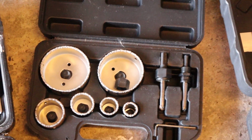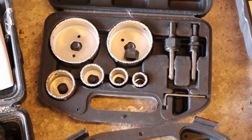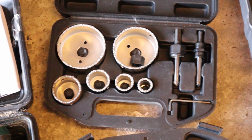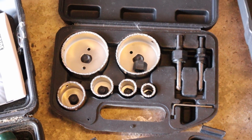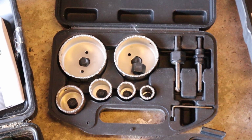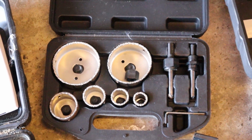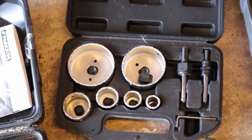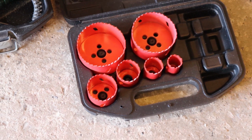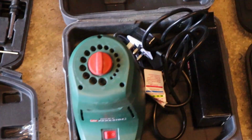Two hole cutting saws. That's hole saw sets. That's a diamond one. I used that in the bathroom when I installed the shower and the plumbing for the waste pipe round the sink, etc. So they're diamond tipped for cutting through tiles. Another hole saw set for use on wood for putting downlighters in, things like that.